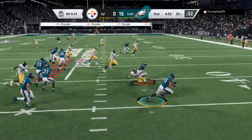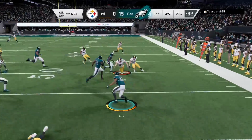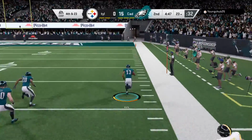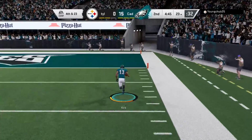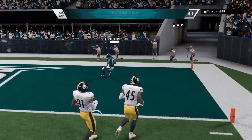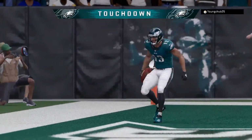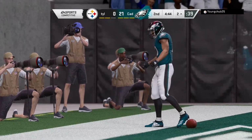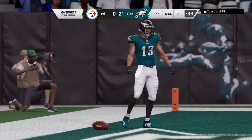Kirk now, the return man. There he goes, right side. Touchdown, Philadelphia. All told, it's a punt return of 74 yards. And the Eagles able to push further out in front.